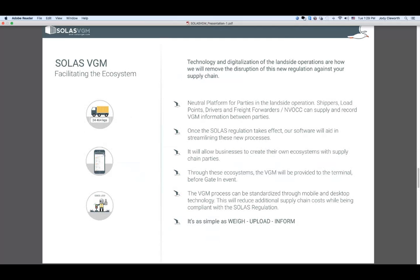So a little bit more about how we facilitate the ecosystem. It's quite a new approach to software, or you could say collaboration within the market today. The software, although requested and created on behalf of marine transport, is actually a neutral platform, which we envisage that load points, drivers, freight forwarders, and other NVOCCs can integrate into, register, and take part in solving the VGM problem for all of our clients.